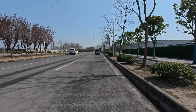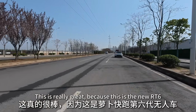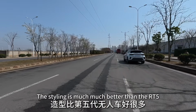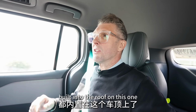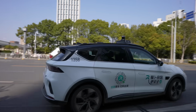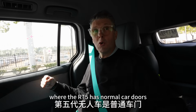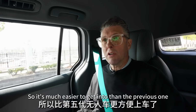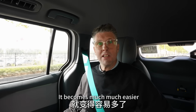Okay, we're off. Here we go. This is really great because this is the new RT6. I've never been in the RT6 and the styling is much better than the RT5. All the sensors and technology have been built into the roof on this one, whereas on the RT5 they were bolted on. This one has the sliding door, the RT6, where the RT5 had normal car doors, so it's much easier to get into than the previous one. So for like old people, families, even disabled people, it becomes much easier.